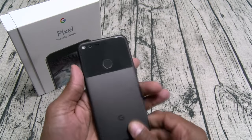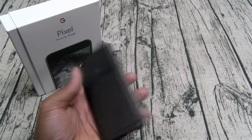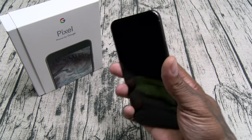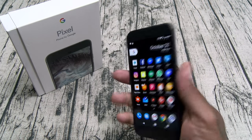Now, as far as the build quality, excellent. Lightweight, doesn't feel cheap at all. It is a fingerprint magnet, but it feels good in the hands. Ladies, holla at me. Fingerprint sensor, super fast, works 100% of the time, real easy to set up.